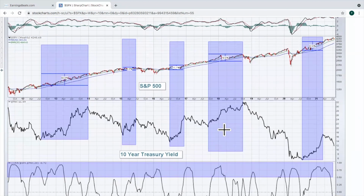And it makes sense, because when the 10-year Treasury yield's going down, it means money is going into treasuries. And every dollar that goes into treasuries can't go into equities. It's just a mathematical certainty. So if portfolio managers are looking to get into bonds, then that means that money's not going into stocks.